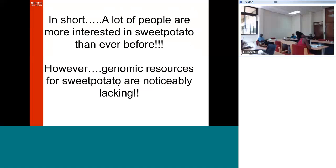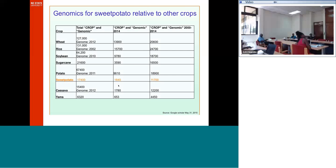However, I'm a breeder, and when I survey the genetic situation and the genomic resources for improving sweet potato, they're noticeably lacking. And that's the focus of the GT4SP project, to improve the genomic resources available for sweet potato. Now, let's just take a quick look at what's out there right now. This is certainly not an exhaustive look, but just a quick and dirty look at some things that we've done here at NC State in collaboration with the International Potato Center over the years and some national agricultural research partners, namely the National Agricultural Research Organization in Uganda and at NaCRRI.